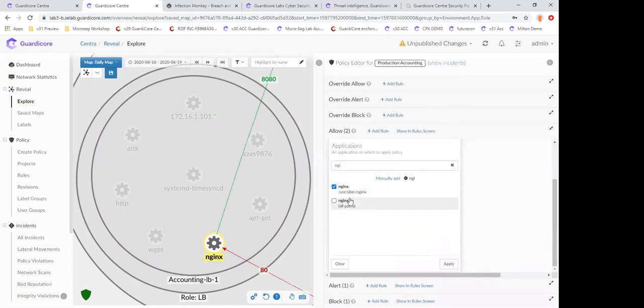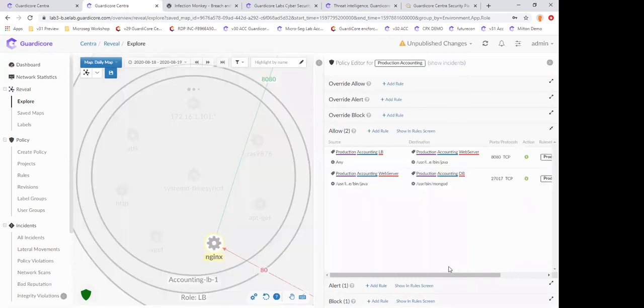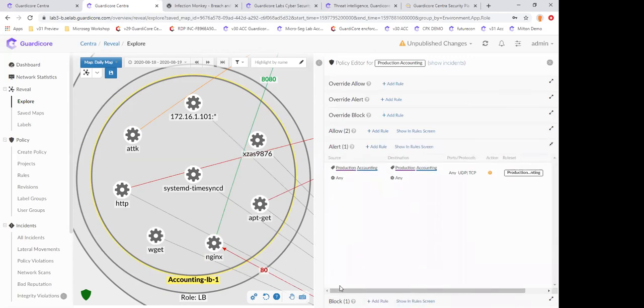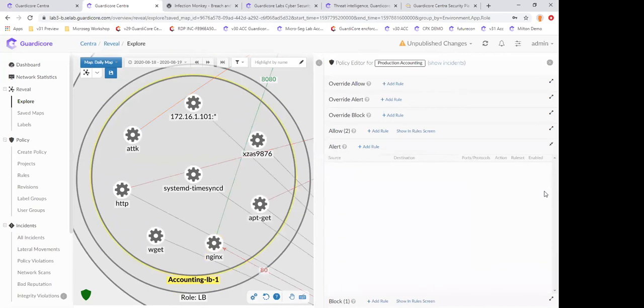So I can choose all paths or the very specific path. So now that I apply that, I see ATTK is orange because I still have this alert rule down here. Once I've fine-tuned, validated, attested, and made sure everything that comes in is legitimate and what needs to be required, I can say, I'm going to delete that alert rule. And now we notice the ATTK line is red. None of this is in production yet until we actually publish changes.